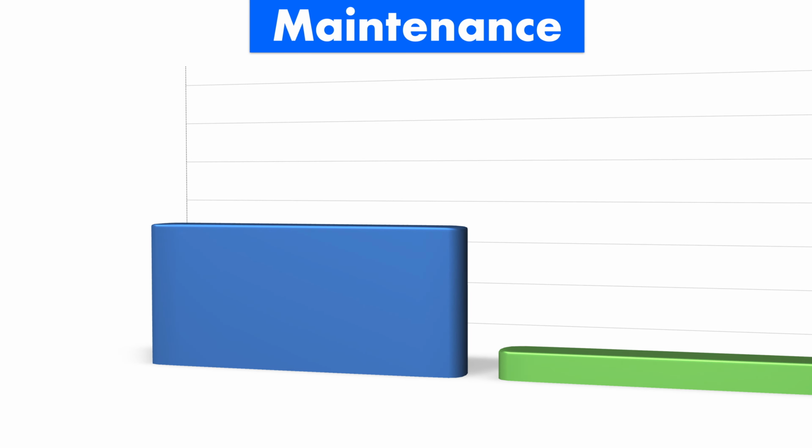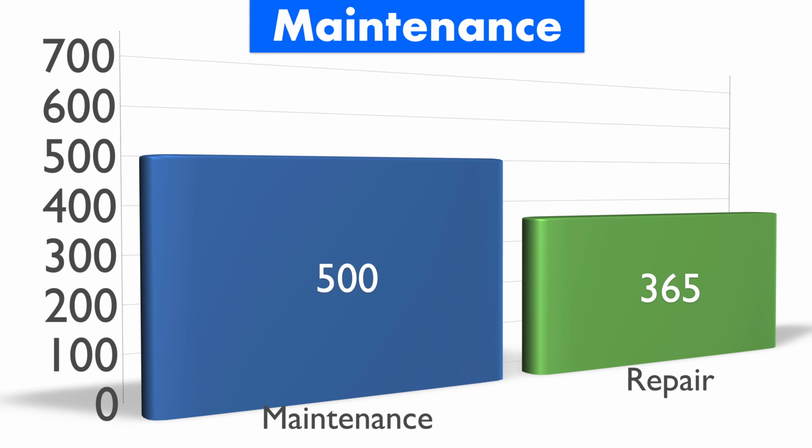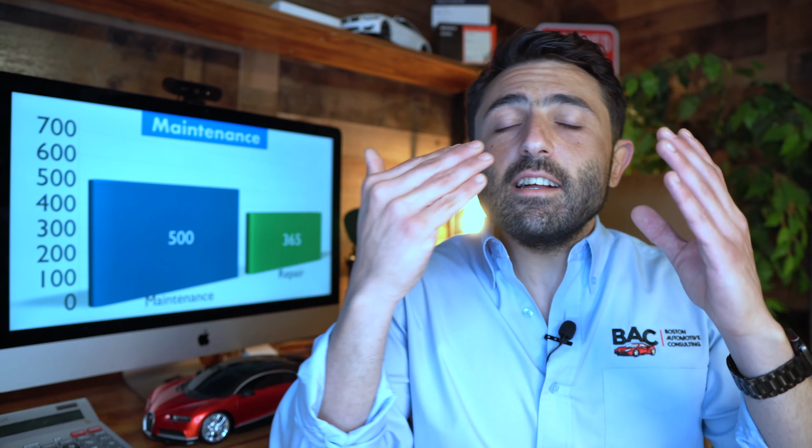Not the best idea. Now, as far as some average maintenance and repair costs for you guys, what we've got in the United States for average repair and maintenance is $500 for maintenance, super low maintenance cost after the initial warranty period runs up, and $365 for repairs after the initial warranty period runs up as well. Definitely one of those vehicles that you want to keep in your driveway for some time. Again, alluding to do not lease the Ridgeline.